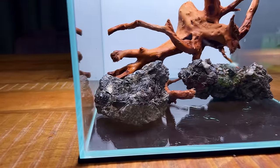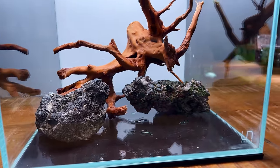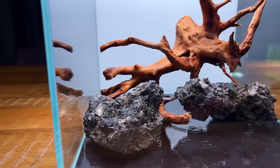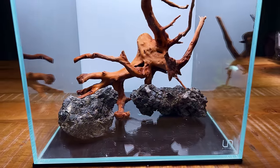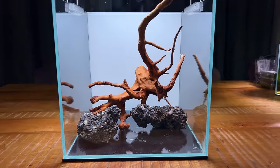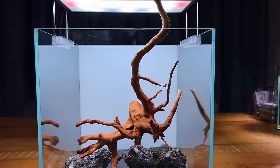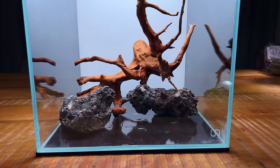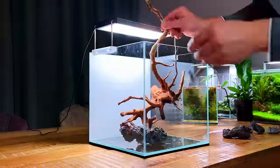So these rocks are called geostone. Or depending on where you buy, they might also be called Amelia stone. Some really interesting textures on there. It's actually the same type of rock that you saw in the beginning of the video that was covered with plants that I pulled out of the other tank. So I think this is a nice combination. And now I have the twig in front of the light. It's a little bit tilted. It's giving us some shadow in front. Let me just play around a little bit more with the hardscape until I'm happy with it.